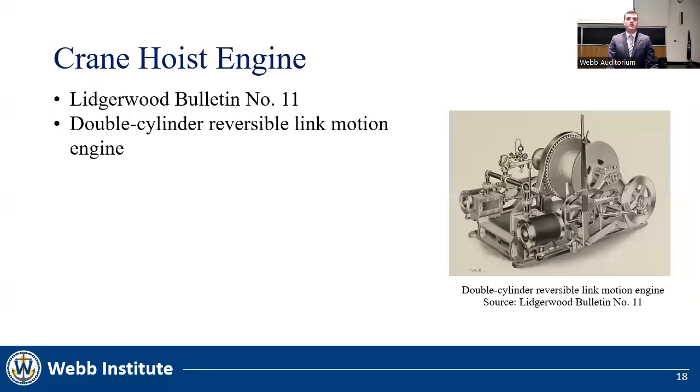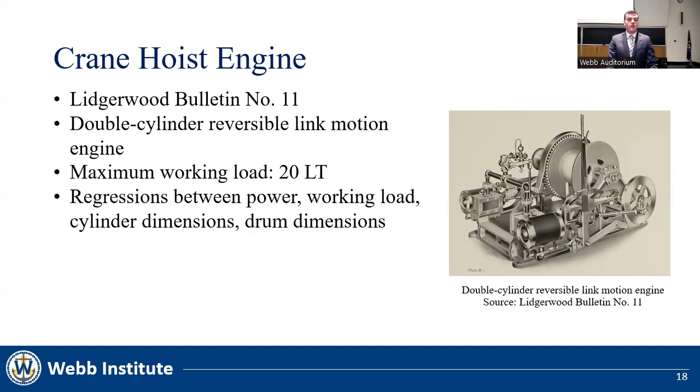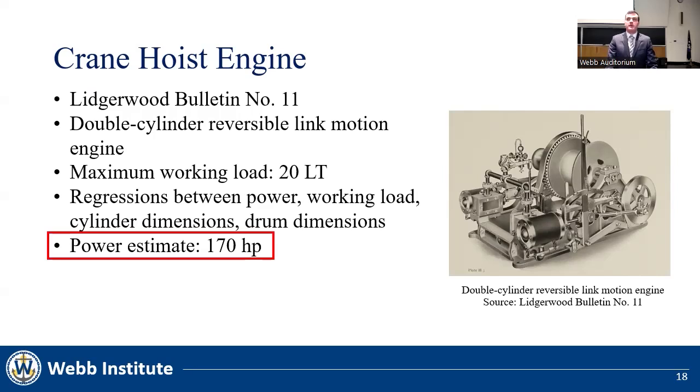The crane hoist engine on board has no nameplate data. We do know it was made by Lidgerwood, and we do know that it has a max working load of 20 long tons. The Lidgerwood bulletin number 11 was used because it was the same company and had multiple different crane hoist engines, although not at the specification that we required. We require 20 long tons. Therefore, regressions between power, working load, cylinder dimensions, and drum dimensions were used to arrive at a power estimate. Our power estimate is 170 horsepower.